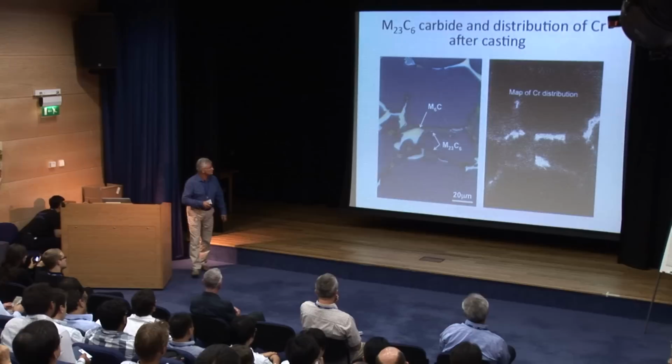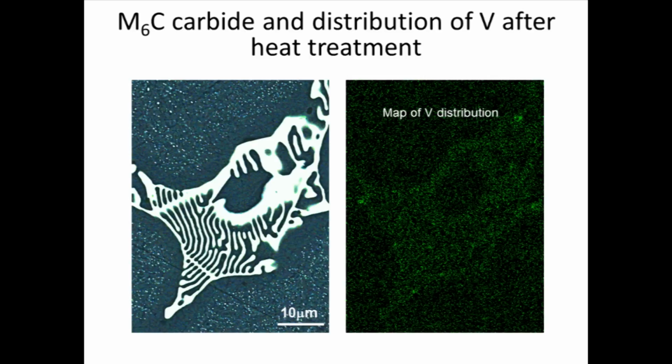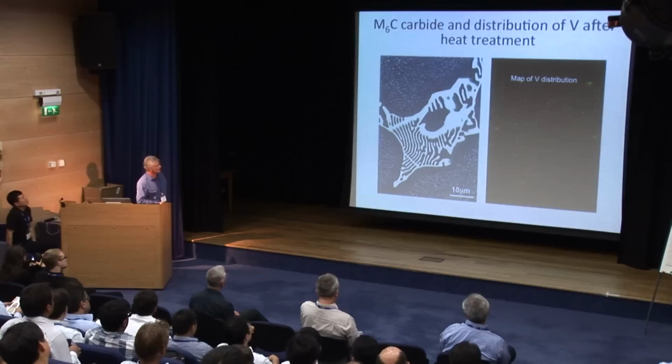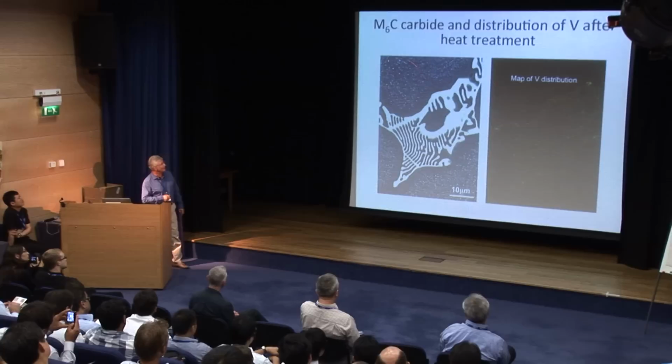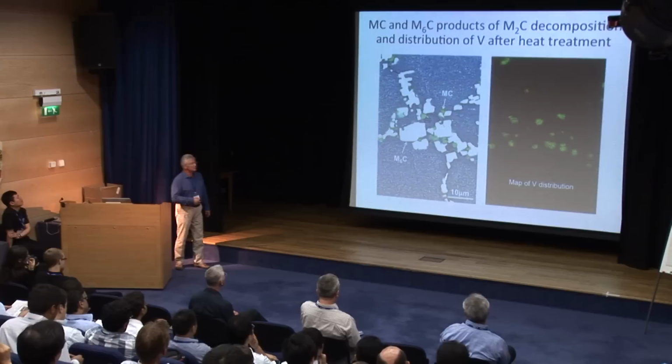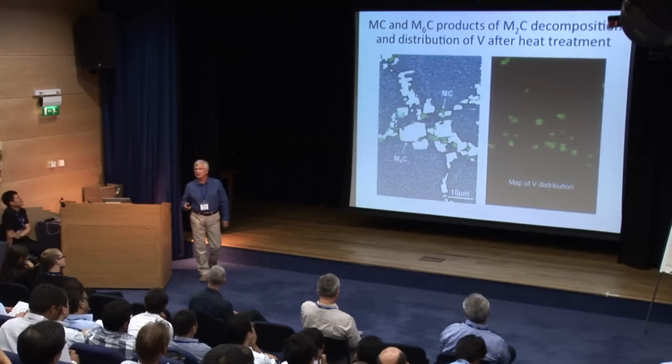With respect to thermal stability, M6C and MC carbides are considered stable phases, whereas M2C carbide is a metastable one. As can be seen from this figure, the typical fishbone morphology of this carbide and the uniform distribution of vanadium in it have not changed after austenitizing. That is not the case for the M2C carbide. During austenitizing, vanadium diffuses out of the M2C carbide and, interacting with the surrounding austenitic matrix, forms vanadium-rich carbide MC.